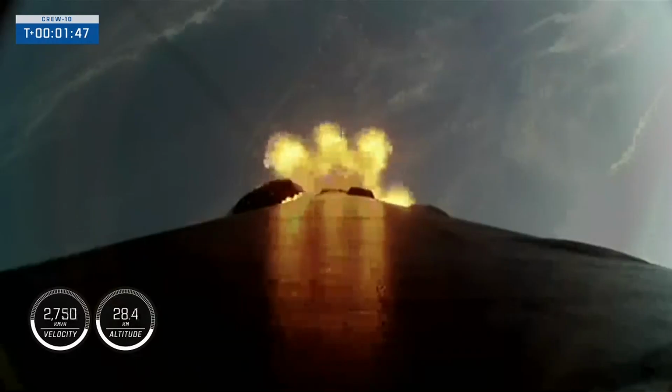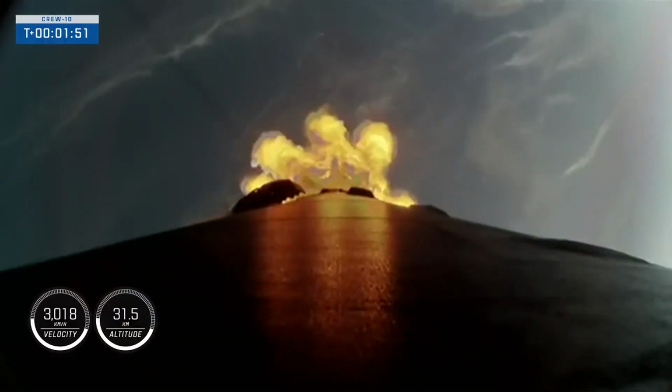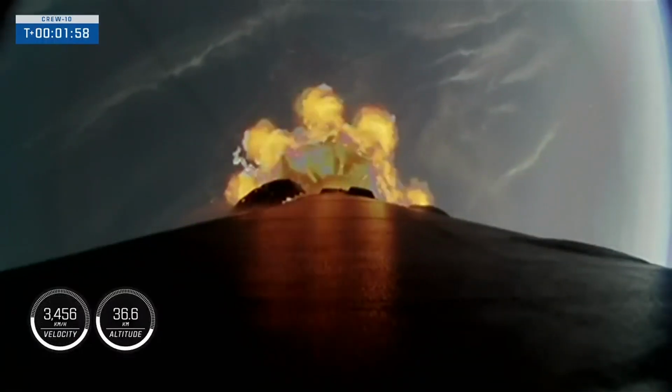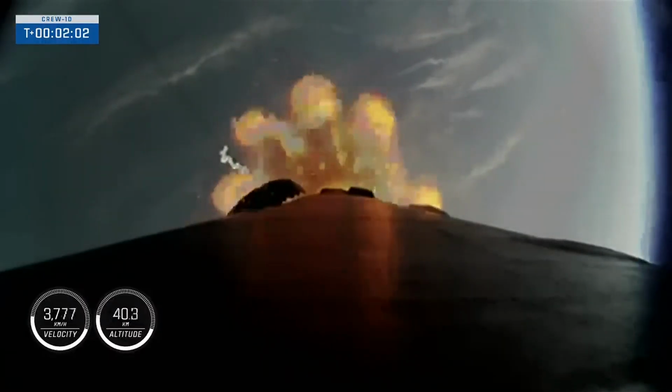And then we'll have MECO, or main engine cutoff, where the 9 engines on the first stage will cut off ahead of the first and second stages separating from one another. Then the single Merlin vacuum engine on the second stage will ignite and continue to carry Crew-10 to orbit while the first stage begins its journey back to Earth.